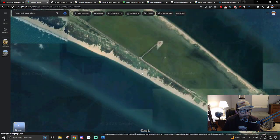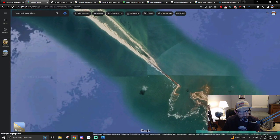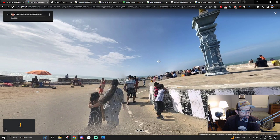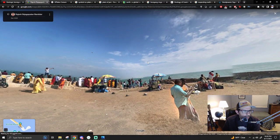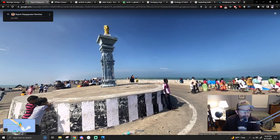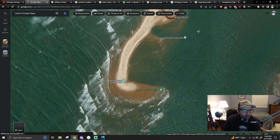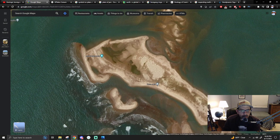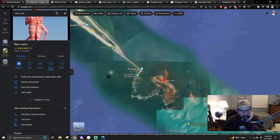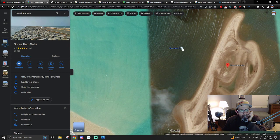Also, I think there's a myth. There's a bridge here built by someone, Krishna, and his monkeys, something. Whoa. It's kind of just water. There's a temple. Oh my god, there's temples out here. What the? Ain't no temple out there.